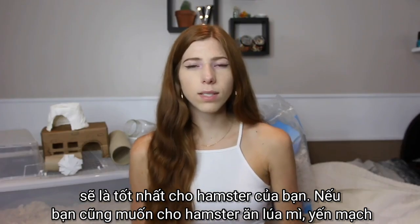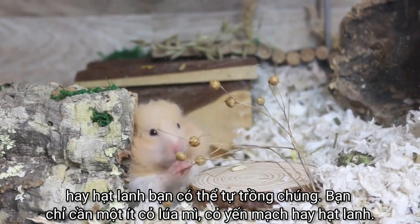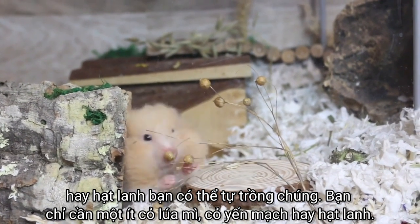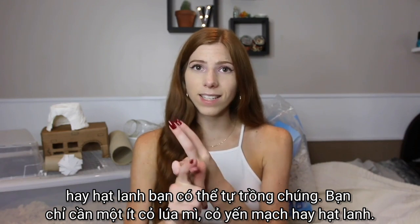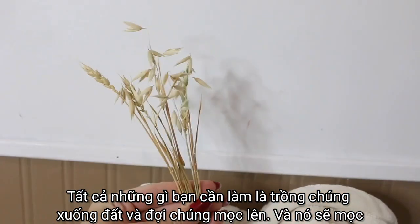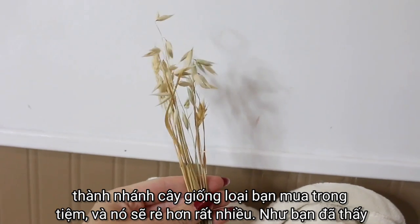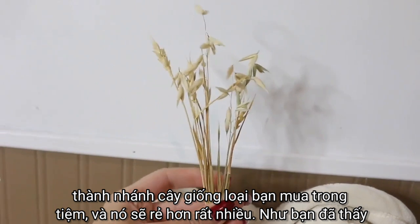If you're also interested in giving your hamster things like wheat, oat, and flax spray, you can actually grow these yourself. All you need is some oat grass, wheatgrass, or flax seeds, and all you gotta do is plant those in the ground and then wait for them to grow, and they will develop into the sprays that you would buy in the store, and it's going to cost you a lot less.